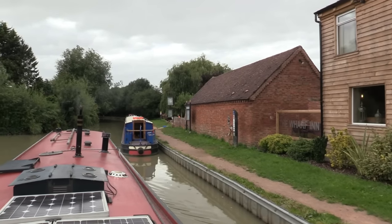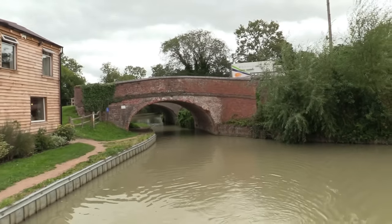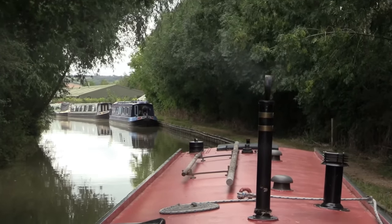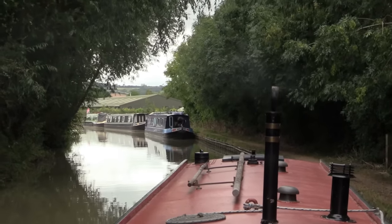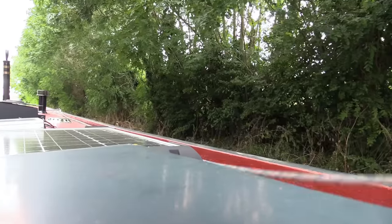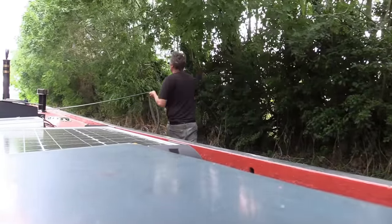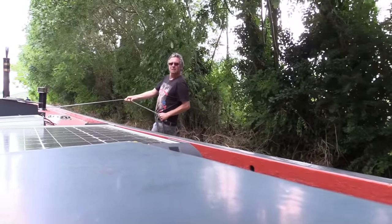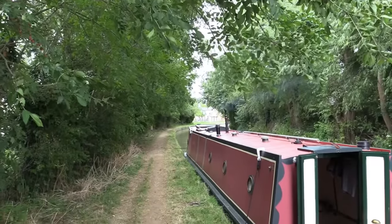So this is Fenny Compton Wharf. Yep, here we go. And I've just been told again that beyond this blue boat, it's back to permit. Better than anything. Under some trees, but you know, you can't complain.